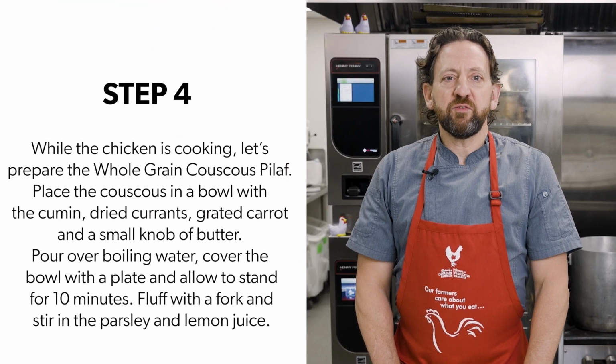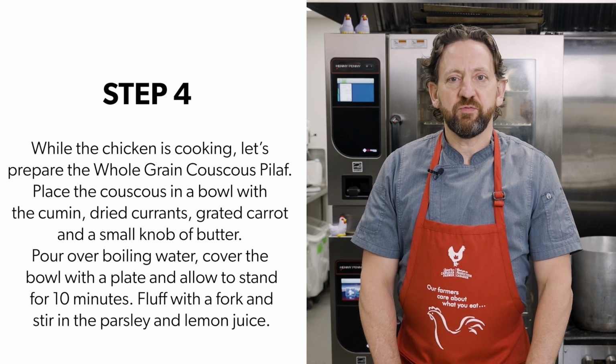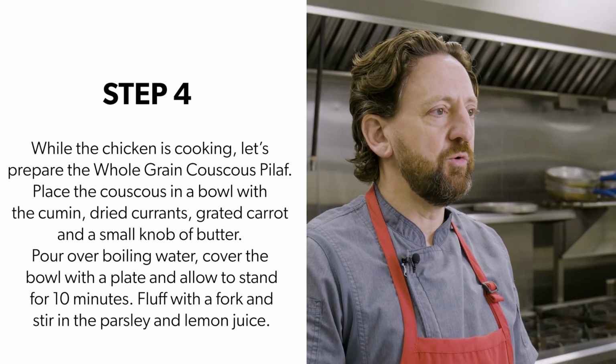While the chicken is cooking, let's prepare the whole grain couscous pilaf. Place the couscous in a bowl with the cumin, dried currants, grated carrot, and a small knob of butter. Pour over the boiling water, cover the bowl with a plate and allow it to stand for 10 minutes. Fluff with a fork and stir in the parsley and lemon juice.